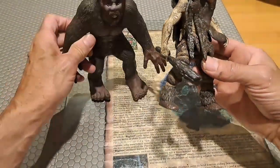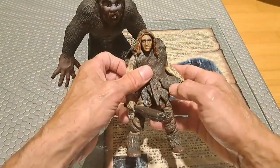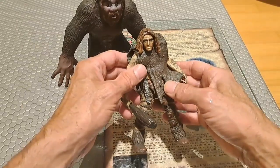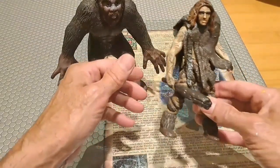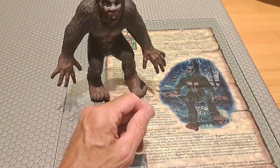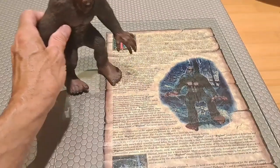So I don't think you can point to a Neanderthal, and they're not even that tall. Bigfoot is supposed to be like 8 feet tall. So I don't think a Neanderthal. Now, some people have thought, well, maybe it's just a big guy in a suit.